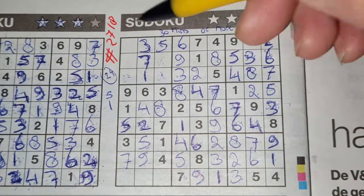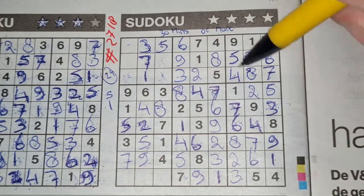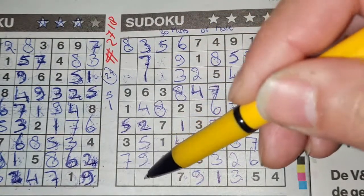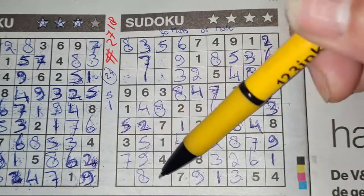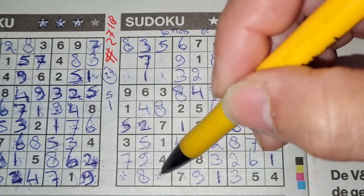All right, 1 number left in the first row for the number 8. All right, 8 in the first column, 8 in the third column. So the column between, the only place for the 8 should be there. 2 numbers left in this big square for the numbers 2 and 6. Cannot fill this yet. Let me mark those 2 boxes, 2 and a 6.